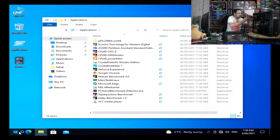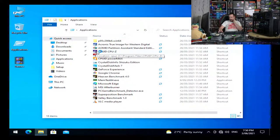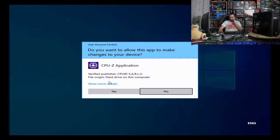So let me plug in some internet here quickly and we'll just get our drivers updated. As for what this PC is, I'll tell you that.